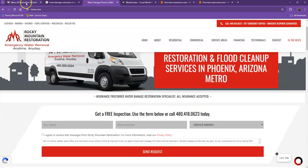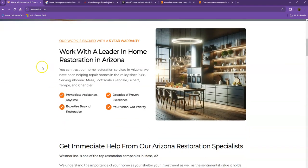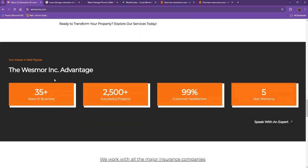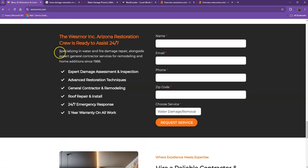So first, we'll start off with your website. You actually have a pretty good looking website. You have your logo at the top. You have your call to action. You also have good photos, nice layout, the services you offer, good amount of content. So there's actually just a few things we're going to go over first to make sure we get you on top of the search list.